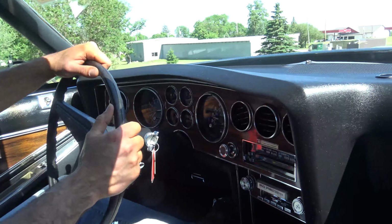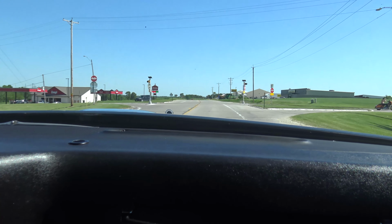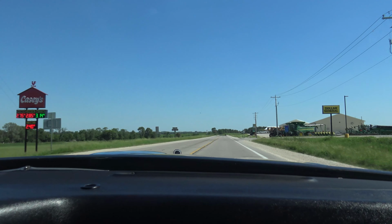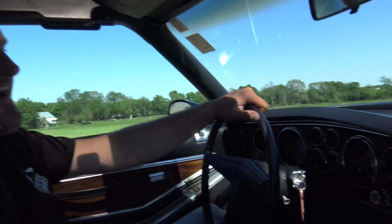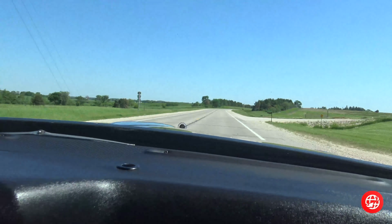It's just a cruiser. If you want the nicest 70s Grand Prix available, look at this one, guys, because this one's it.